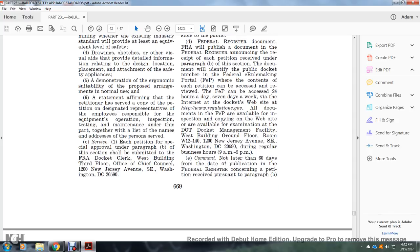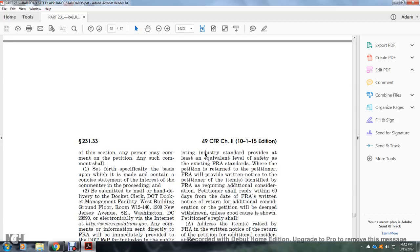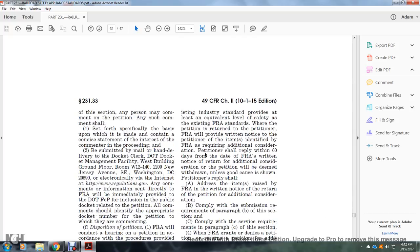Comment: no later than 60 days from the date of publication in the Federal Register concerning a petition received pursuant to paragraph B of this section, any person may comment on the petition. Any such comment shall set forth specifically the basis upon which it is made, and contain a concise statement of the interest of the commenter in the proceeding.